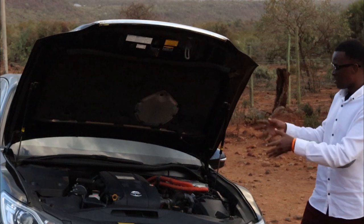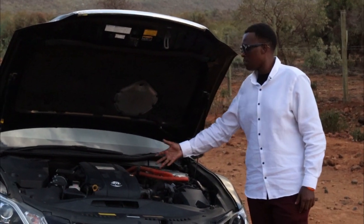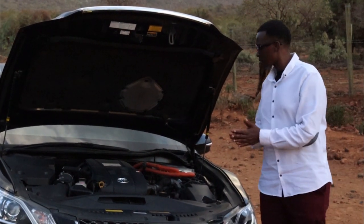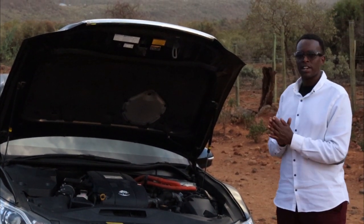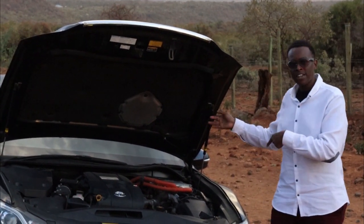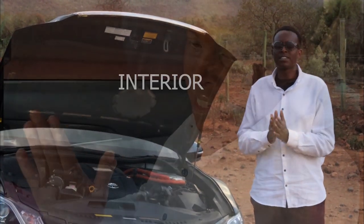So let's compare this Crown Athlete 2.5 liter hybrid and the 2.5 liter non-hybrid. This car is a hybrid, so it's a straight 4, but it actually produces more power, about 240 HP. The non-hybrid is about 200 HP. So this car is actually faster. The bonnet is well insulated because the car has active noise control. When you're inside the cabin, it's very quiet. Even the cabin is well insulated, so what you hear in the cabin is a sort of refined sound, which is very pleasant.